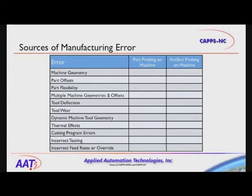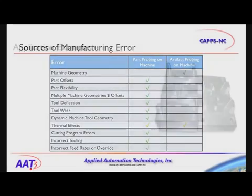AAT also looked at the various sources of manufacturing error and highlighted just a few. As a result, we determined that nearly all of the common errors resulting in out-of-tolerance parts were detectable through on-machine probing. Further, we found the use of an artifact or known part allowed customers to gain confidence in manufacturing capability as well as measurement capabilities.